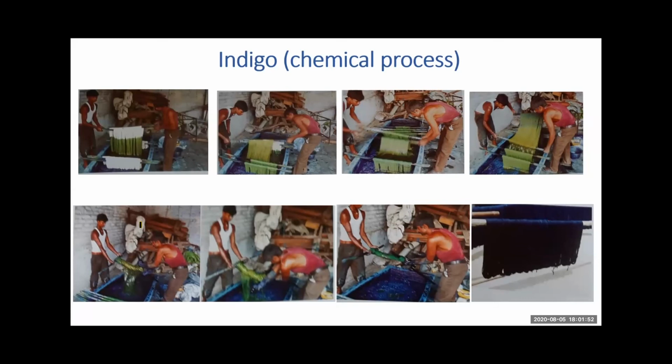If it is a natural fermentation process, as I already told you, you need to have that earthen pot of 200 liters capacity or 100 liters capacity, and that is to be buried in the earth, surrounded with soil mixed with cow dung.